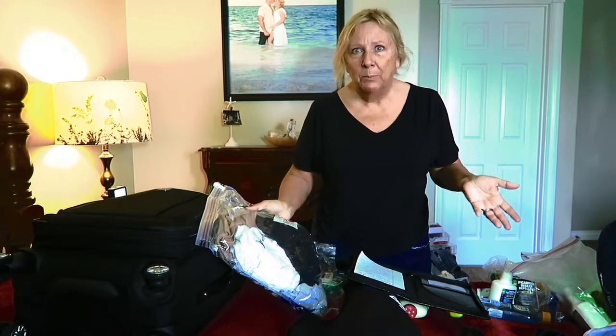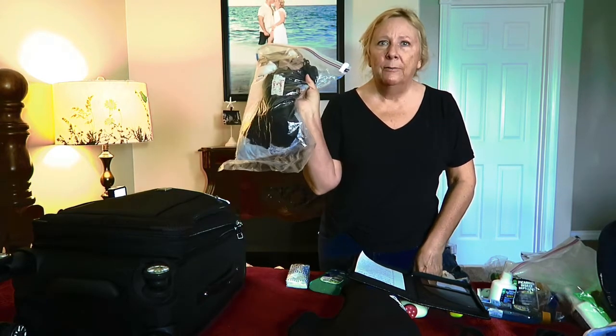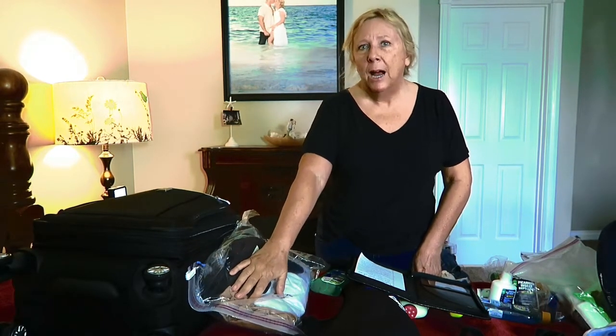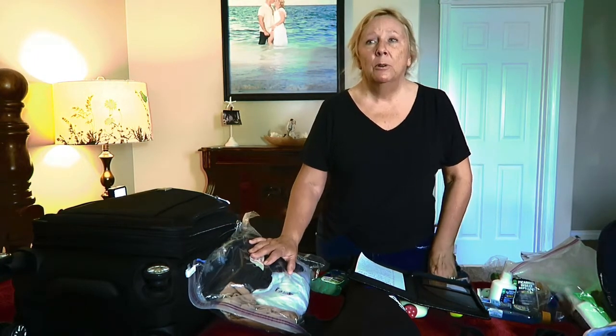Get Ziploc brand, and the heavier duty freezer bags are better. You can also use vacuum bags. You can use any kind of plastic bag that closes tight. There's a few reasons for it. First and foremost is to keep your clothes dry.